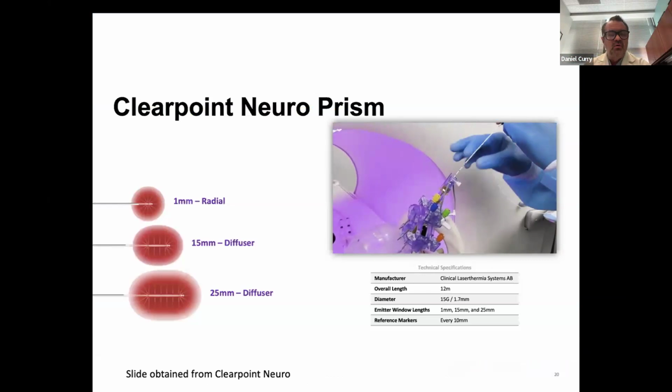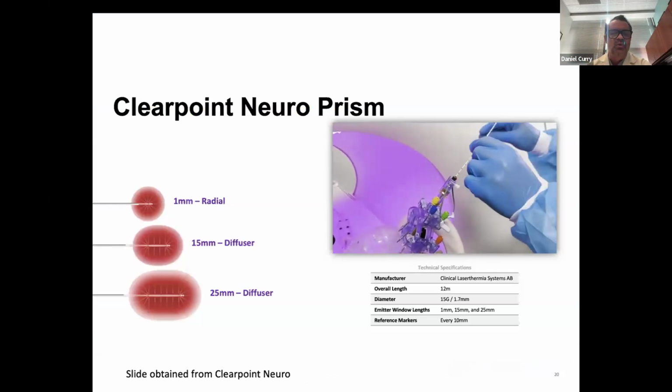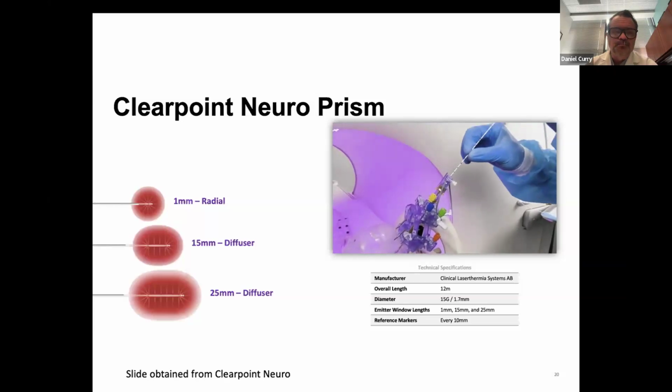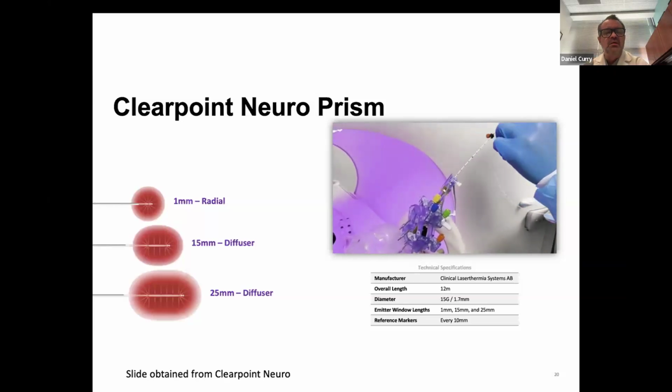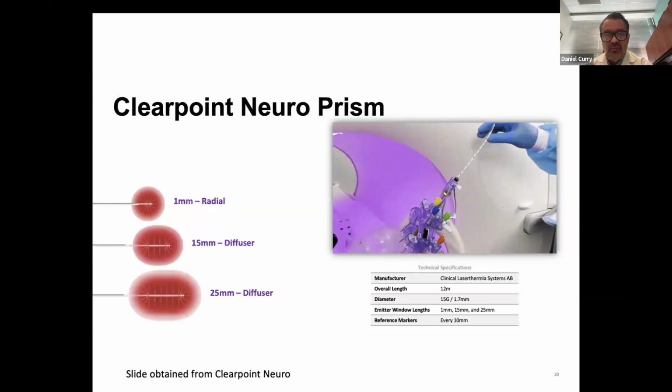ClearPoint has made a laser that we've tested a few times. I haven't applied it to hypothalamic hamartoma, but it gives us 3 diffuser tips. And it's a little bit low powered. It's the same frequency as the Monteris, but it is yet to be tested in the hypothalamic world.